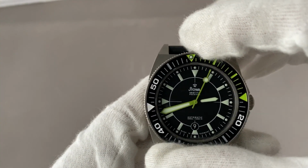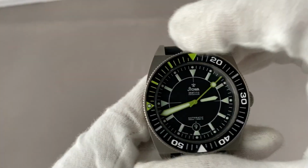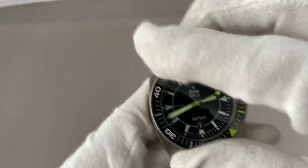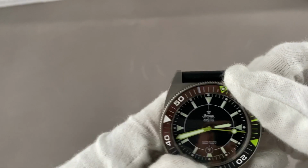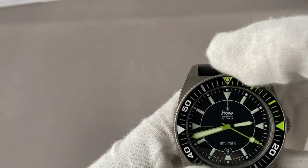The bezel is a one-directional bezel with 60 clicks and really made for diving. It is solid and really safe to use with a nice clicking sound.